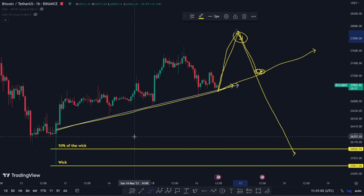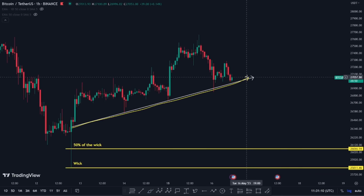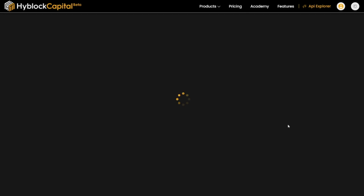All right. Now let's go to higher block. See if we can find some liquidity, some liquidations. Okay. See if they can add confluence to our chart. Okay, we're in high block capital. Let's see how those liquidations are looking.